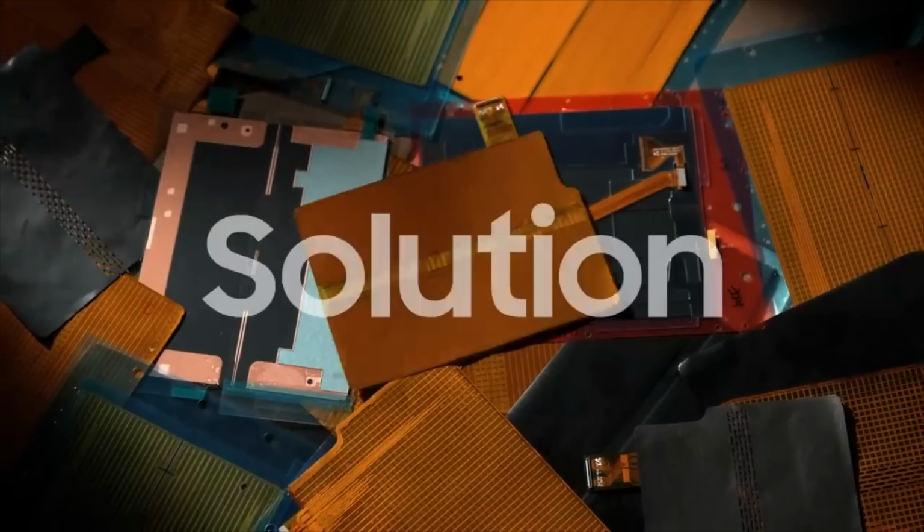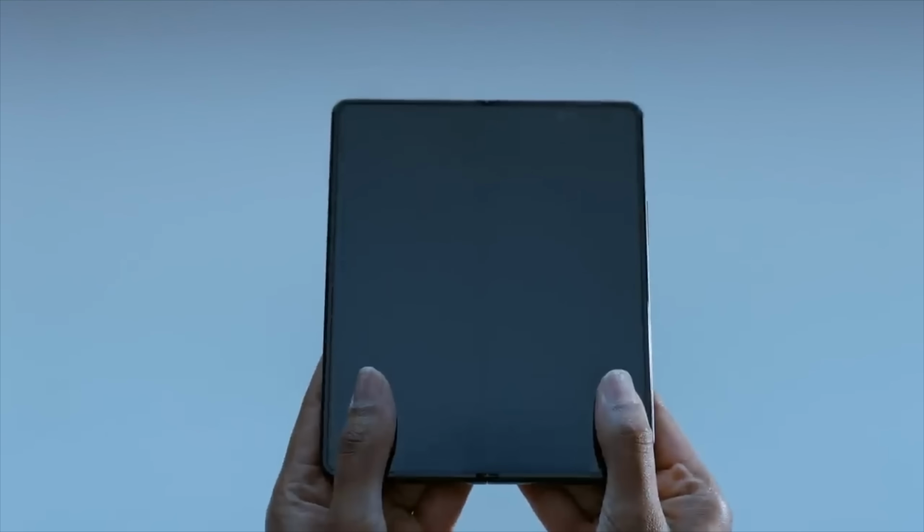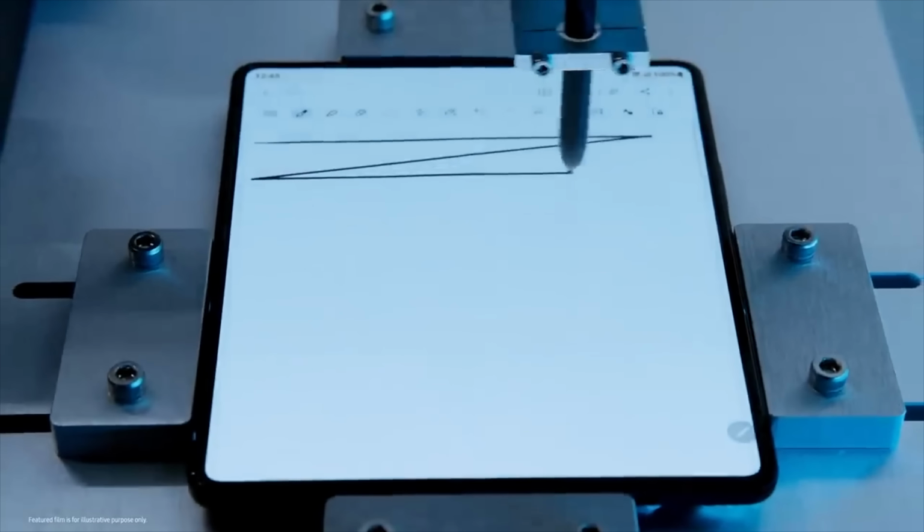I'm really happy to hear that the Z Fold 4 is thinner and lighter than before, but of course the battery is not bigger.